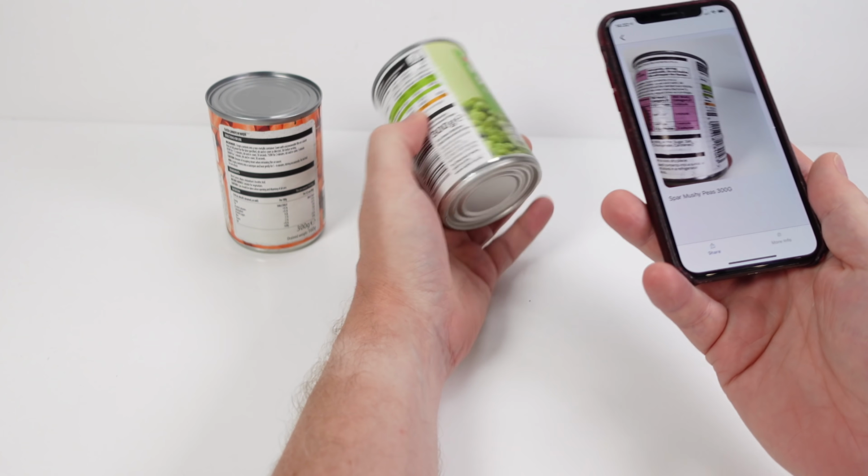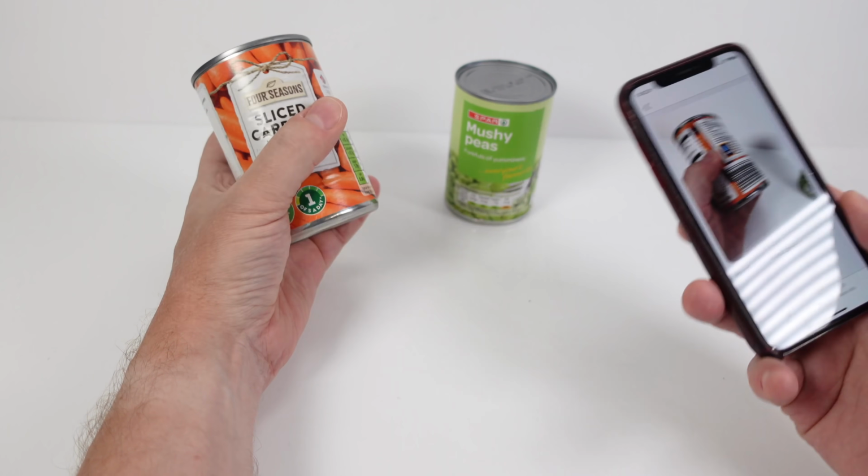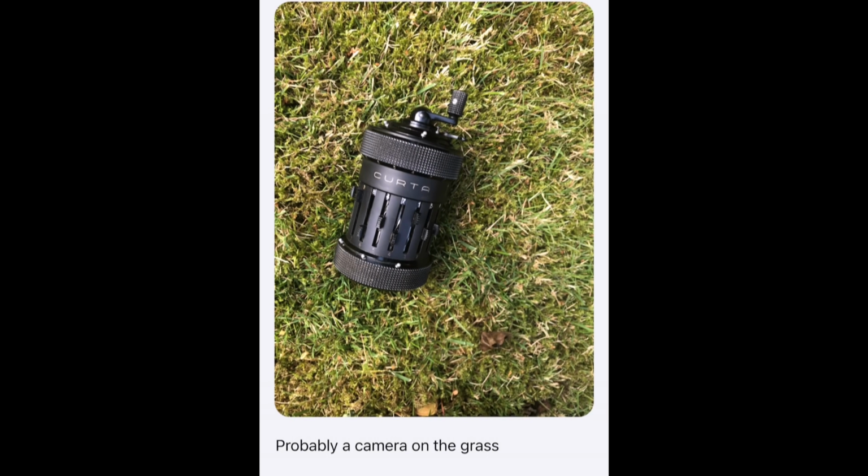Mushy peas 300G. Seasoned sliced carrots in water 300G. There is a degree of error with this app, but I'm pretty sure it will get that feature right. It's when you kind of push it into stranger territories, it finds things a little bit tricky to recognise. Probably a camera on the grass. But of course, bear in mind, again, if you're in your own home, you know where everything is. So you know your coffee machine isn't a fire extinguisher.